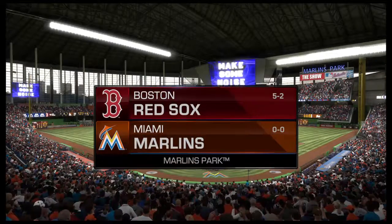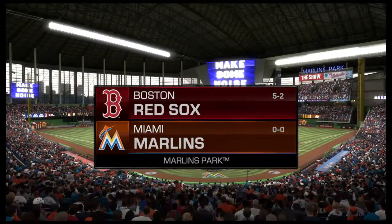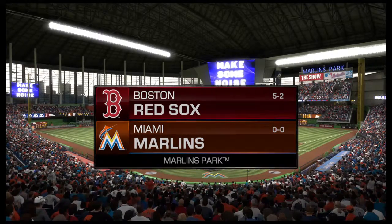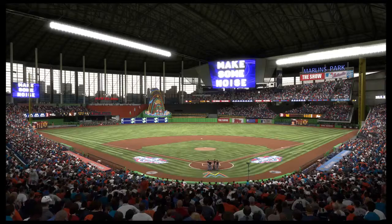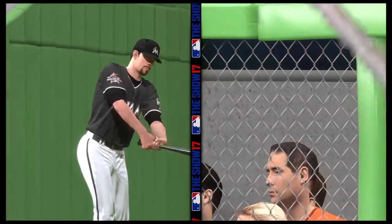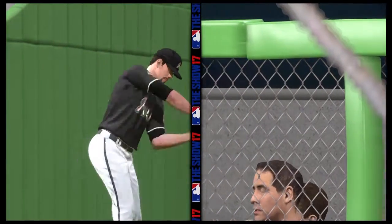Broadcasting from under the roof of Marlins Park as we are ready for game time. Tonight, it's the home opener for 2017 between the Boston Red Sox and the Miami Marlins. Looking forward to this matchup, and it's next on MLB Network.